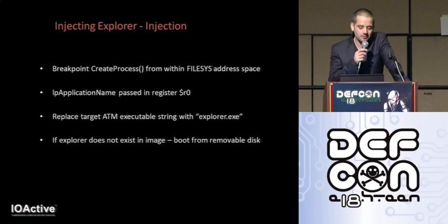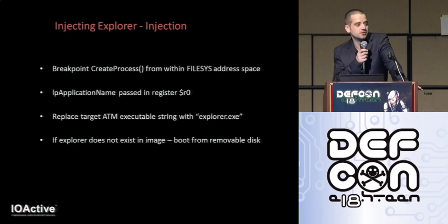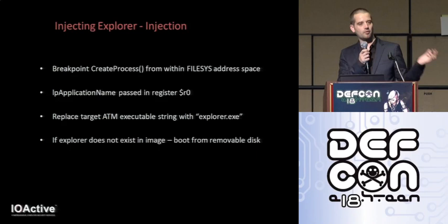So now that we can debug, we need a way to inject. With the debugger connected, we set a breakpoint on CreateProcess, with the offset found by dumping the memory from the ATM and doing a byte compare with an offline version of the core DLL. When working with the ARM processor, parameters passed to a function are passed via registers before they utilize the stack. So R0, being the first parameter, is going to have the executable that we want to execute. We simply replace the string of the ATM executable, read from the registry, and override it with explorer.exe.